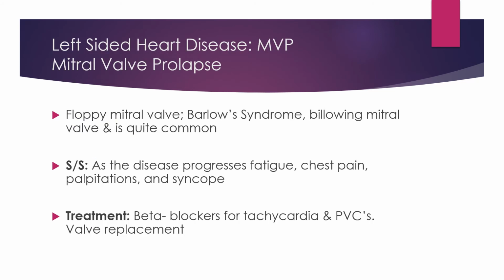Okay, so left-sided heart disease, we may have mitral valve prolapse. That's where the actual leaflets billow out, I guess that's what it would be called. A floppy mitral valve, Barlow syndrome, billowing mitral valve, and it's quite common. So we're going to have that left-sided heart disease.